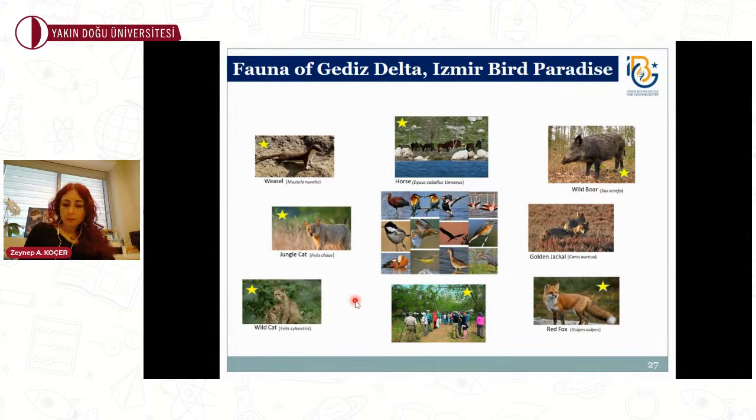Here, because we are located in İzmir, maybe you already know that we have a bird paradise in Gediz Delta, which hosts thousands of migratory birds every year. But besides these birds, in the same habitat, we have wild boars, golden jackal, red fox, wild cat, jungle cat, weasels, and wild horses. And we also have a lot of human visitors in the area for sports or leisure activities. If you recall, this is quite similar to the host range of influenza. We can find almost everything influenza can infect in that environment.